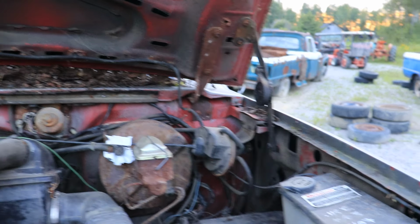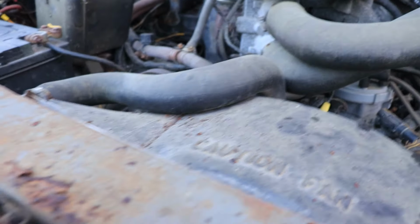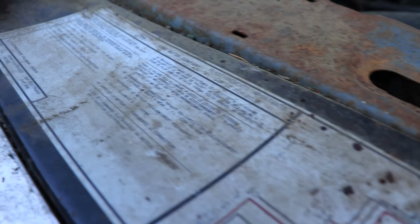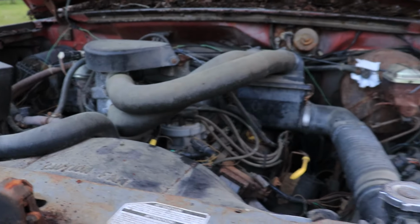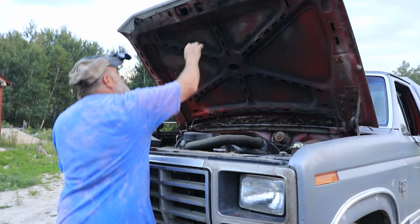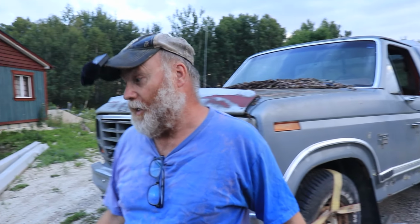It looks like it's got a lot of new parts on it. It is a 302, I believe. Yeah, it's starting to idle down now. Or it's going to quit, one or the other, I'm not sure. But it ran good today. It's a 5 liter, so 302. Right there, 5 liter. No overdrive in it, it's a 3-speed automatic, so I'll pass the camera to Heather. I'm going to close this hood. It's nice and quiet, I like that.